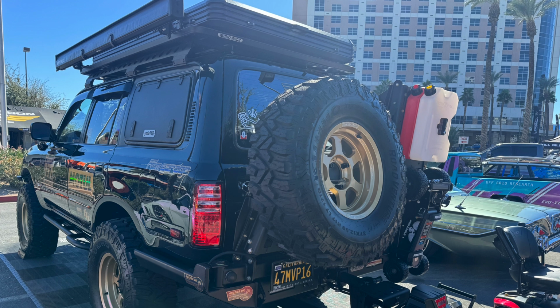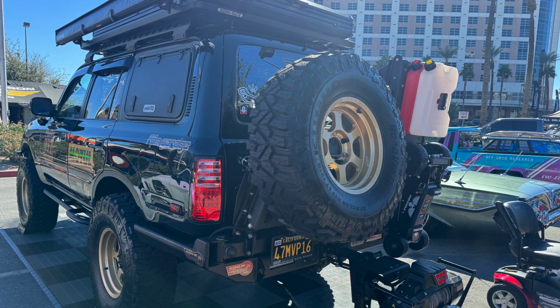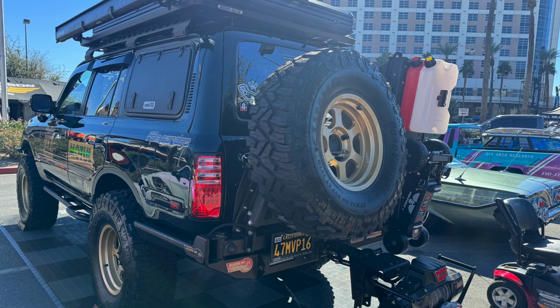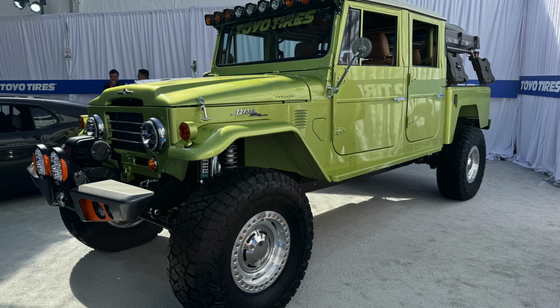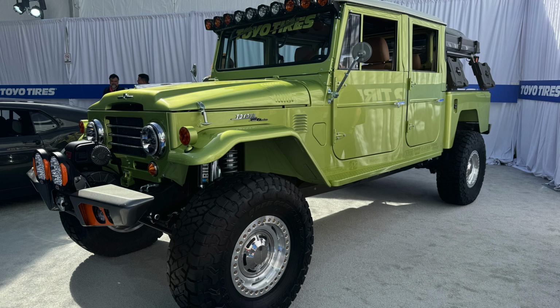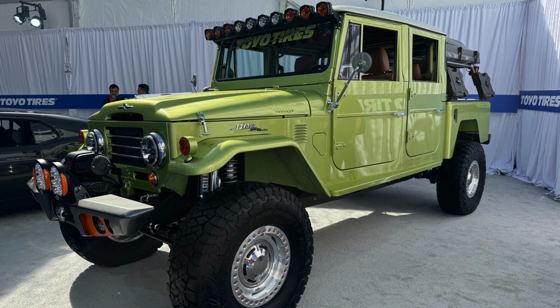The monstrous rear bumper rack holds a swing out for a full-size tire, a full-size floor jack, lots of containers for water and fuel, and this hitch-mounted full-size Warn winch. But the absolute best Land Cruiser at the show was this 1959 FJ28 Land Cruiser pickup called Taco Tuesday.